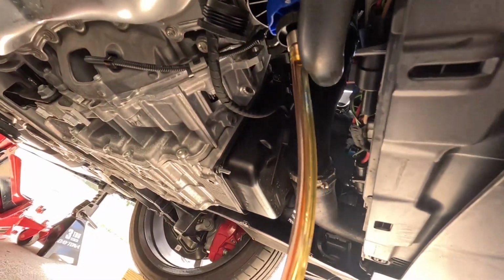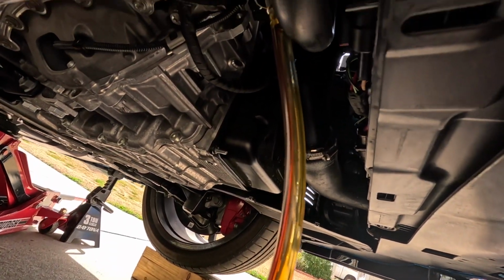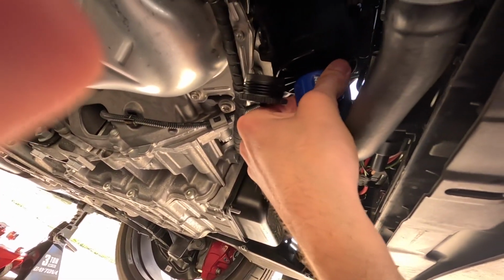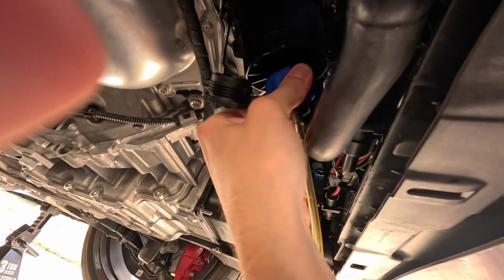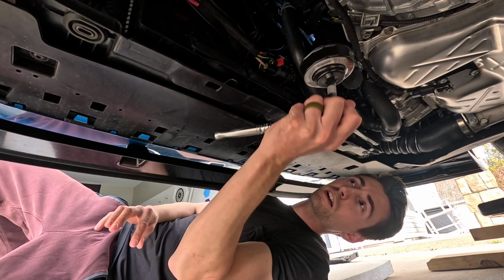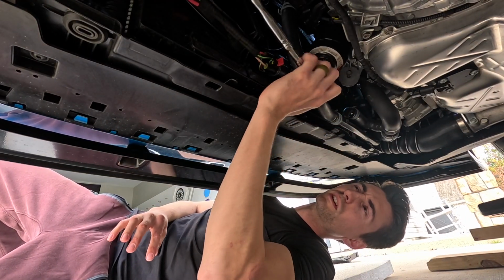And with everything drained out of there, you can see how we have a low spot. That means we are done with the oil filter, so we can just undo this one and take this back off. Then I'm gonna use a 74mm oil filter wrench, and we can get this off.